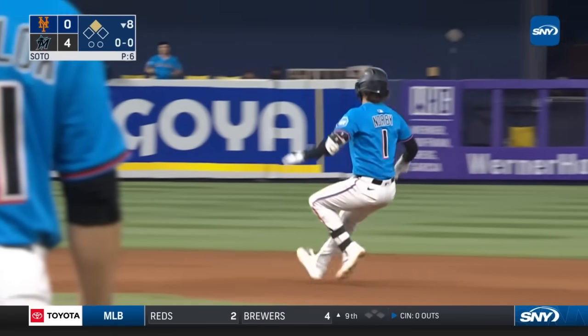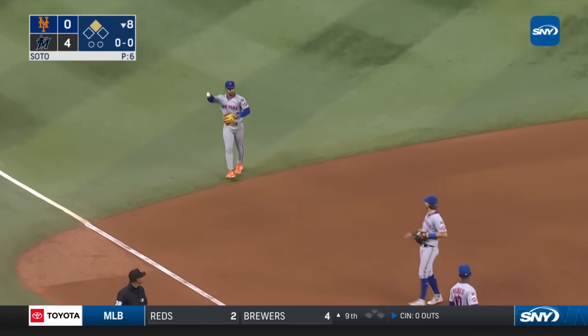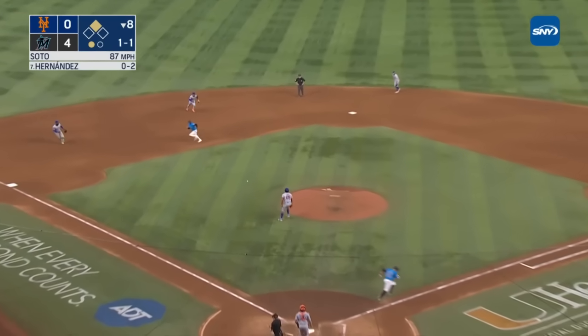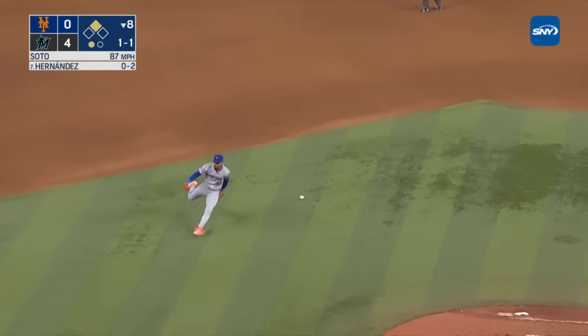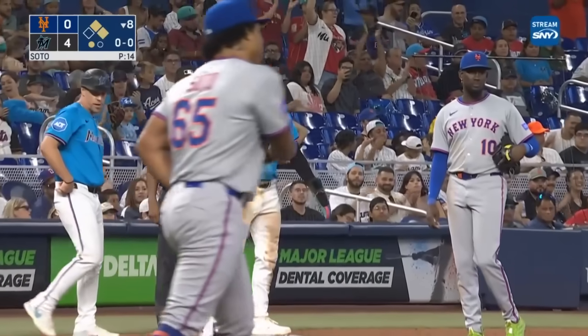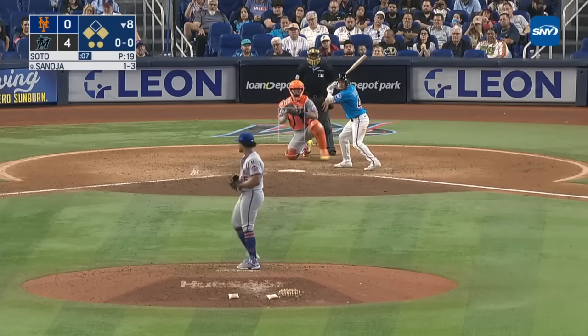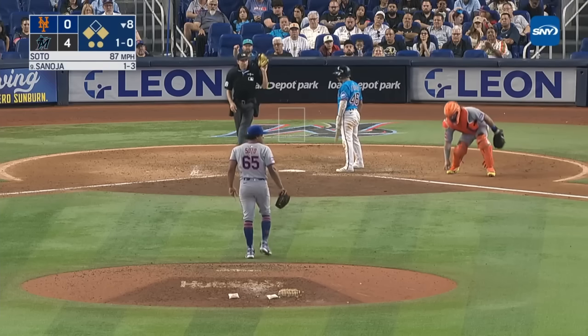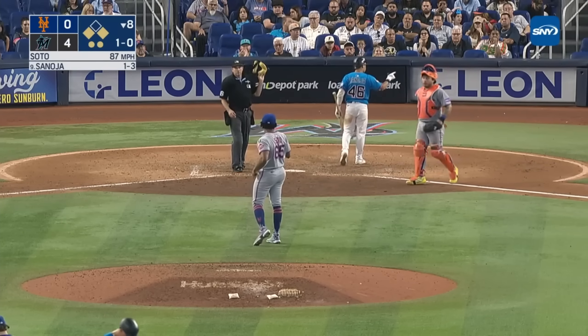Now he turns on the jets and takes a turn as it's stuck in the corner. 1-1. Hernandez bounces one softly. Lindor trying to barehand and can't make the play. He wasn't going to throw Hernandez out anyway. No. So an infield hit puts runners at first and third. And Soto nearly hit him. I think he missed him, but the runner.